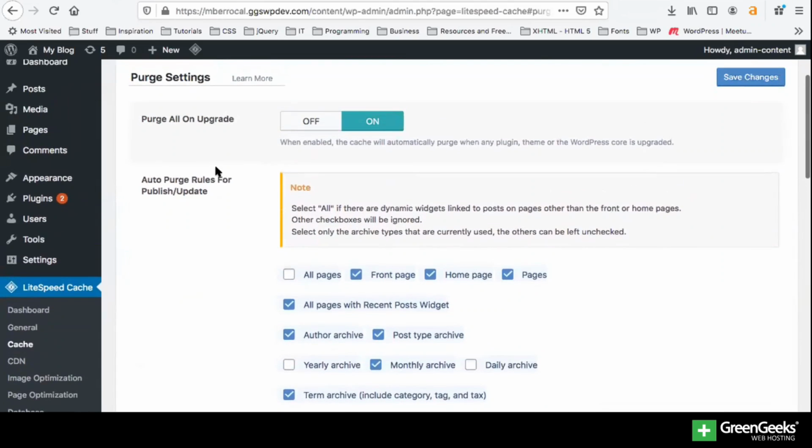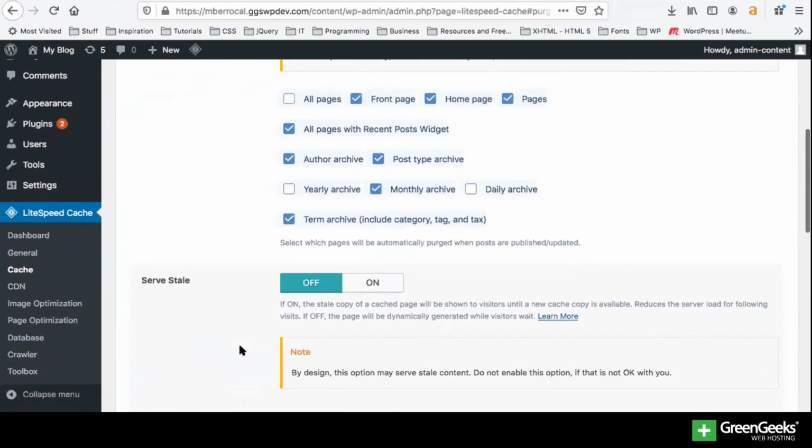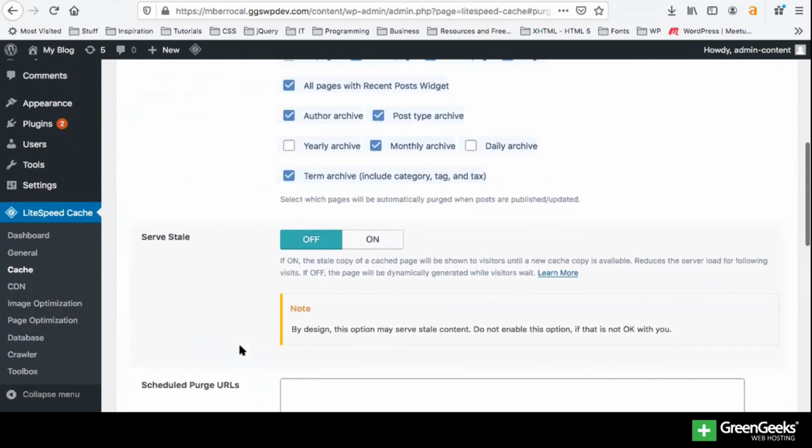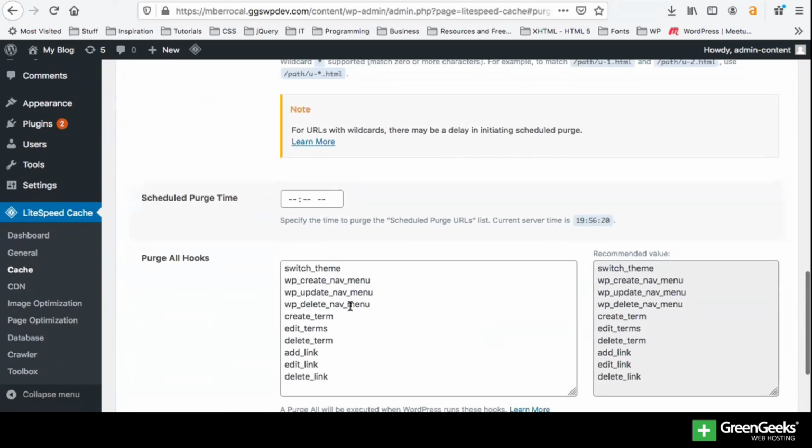Auto purge rules for publish and update. Again, some people want to do this if they update a post. Let's say you go over here, you update a page, and you do that. Do you want the cache to be purged and regenerated again when you do that or not? Some people will absolutely need it. Others will not. Again, this is a business setting that I can't really give you guys.